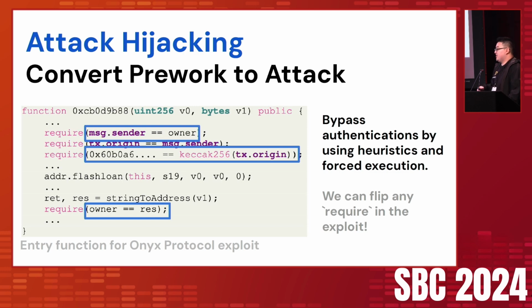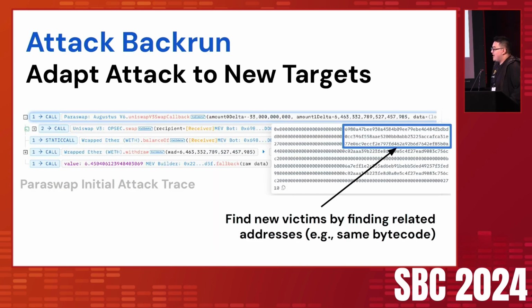They are simply for checking the validity of something, or checking whether you're really the caller, you're really the owner of this smart contract. By rewriting the exploit contract with some heuristics, we could derive an exploit contract that has no authentication and no validity check. With this, plus the parameter brute forcing method I described before, we could derive the attack transactions that the attacker will send.